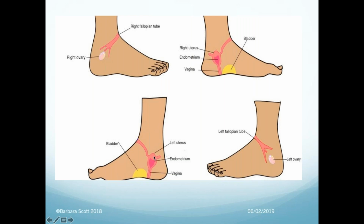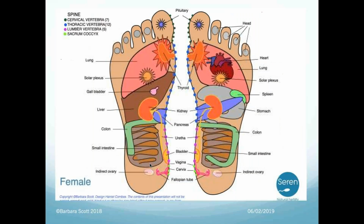And the same applies in the uterus. What we are feeling for are the changes that take place throughout the menstrual cycle in the uterus reflex point. We're really just getting you to feel in minute detail the differences that take place. We also work on the direct reflex point on the sole of the foot as well.